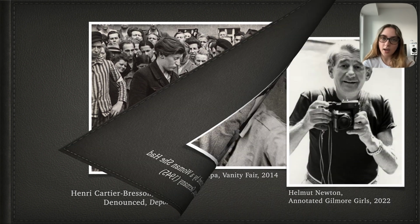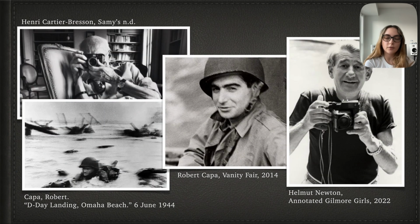As we can see in this slide, Leica cameras have been the tool of choice for many of history's most influential photographers. Henri Cartier-Bresson, often called the father of photojournalism, relied on his Leica to develop his decisive moment philosophy of photography. Robert Capa risked his life to capture the harrowing images of the D-Day landing at Omaha Beach in 1944, images that brought the reality of war to the public's consciousness. The name Capa then became synonymous with war photography, with his Leica serving as an extension of his vision.